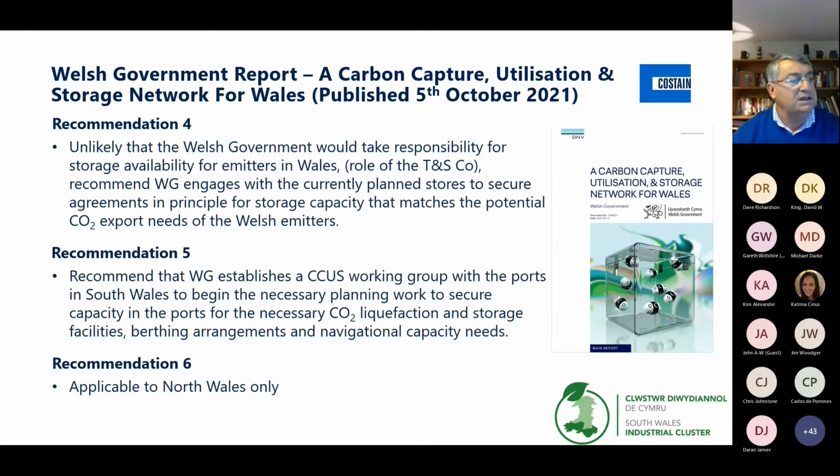Recommendation four is that although Welsh Government would not take responsibility for the storage, which will be the role of the transport and shipping company, it is recommended that Welsh Government engages with the planned stores around the country to ensure that agreements are in place so that potential CO2 export have something to go to.